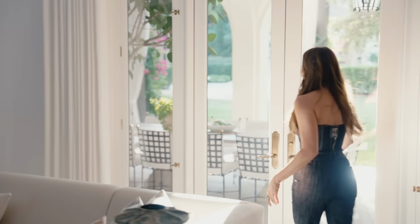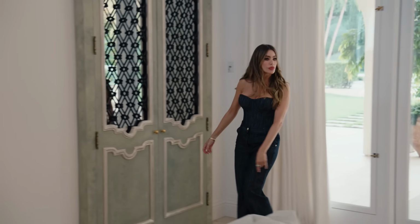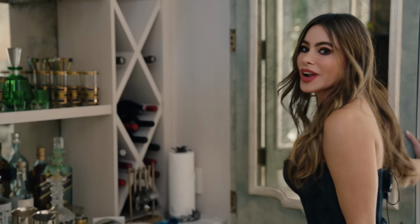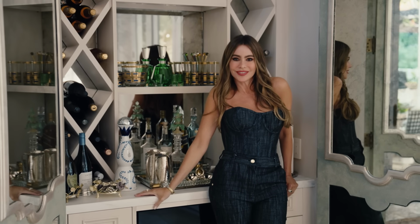And this one is one of the most important corners of the house. Where are you? Here. This is where happiness lives, the bar. What do you want?